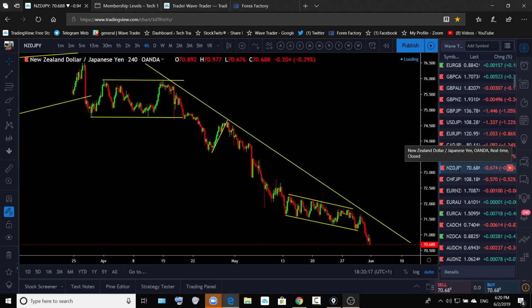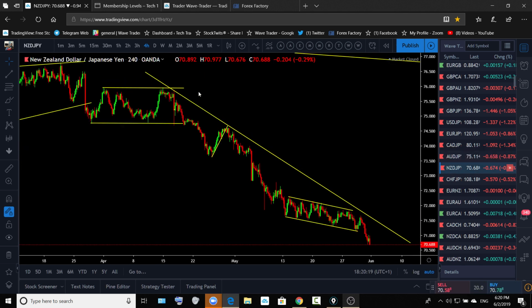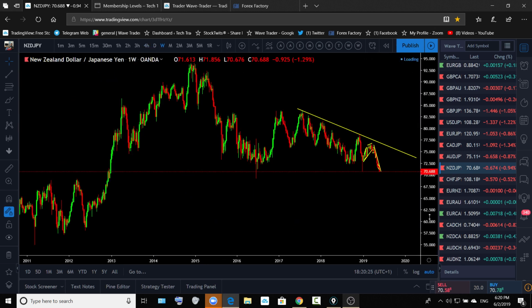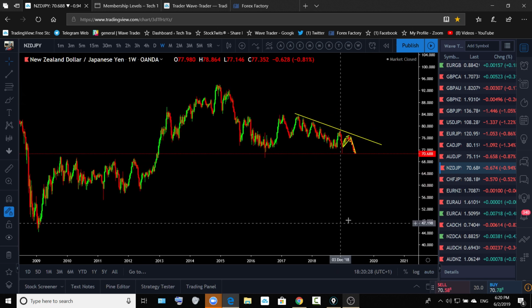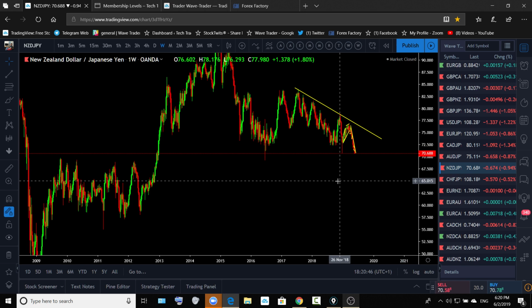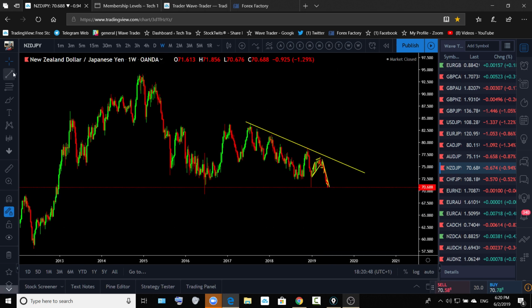Similar analysis on the Kiwi yen. Kiwi yen is about to hit the bottom, about to tag the bottom, but we have a lot of room, you guys can see there. Which means that a crash on the equity market or a recession will give strength to the yen. Yen will keep getting strong. So this is a longer term forecast, guys. Currently we are not anticipating that kind of drop, but we'll keep you updated during the weekly market outlook.